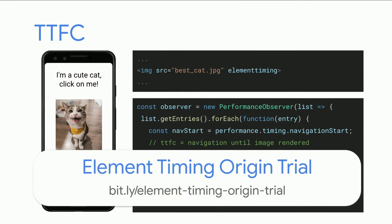Element timing is currently in an origin trial. So this is kind of cool. It looks kind of scary, but it's really straightforward. Sign up the form, say which origins you want to use it on, and you put in a header or a meta tag, and you're good to go.